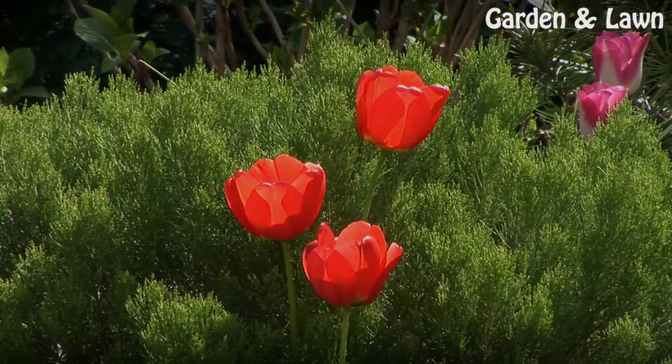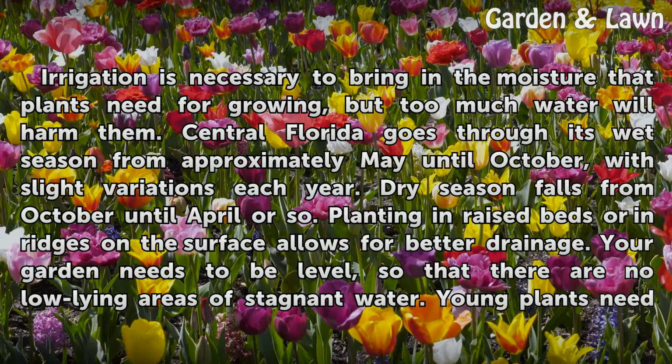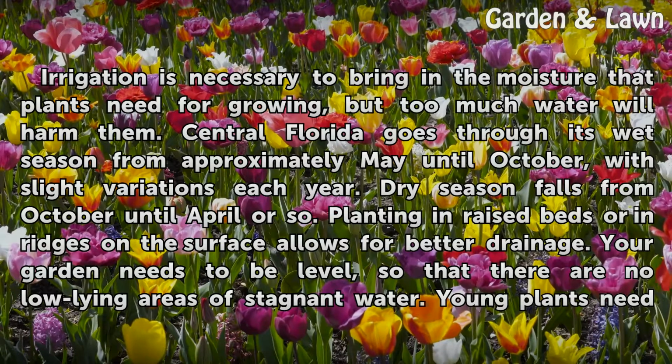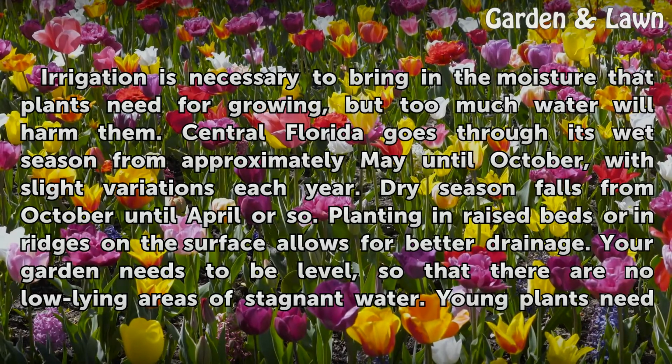Watering. Irrigation is necessary to bring in the moisture that plants need for growing, but too much water will harm them. Central Florida goes through its wet season from approximately May until October, with slight variations each year. Dry season falls from October until April or so.